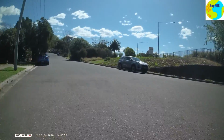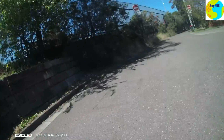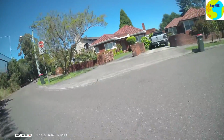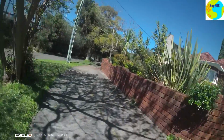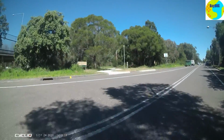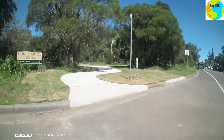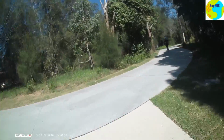I'm sure that goes somewhere. Who knows where? It's probably quite useful for people that live up that way. And if we go back, yeah, no entry. Well, good luck expecting drivers who don't know the area to see that and not drive through. But anyway, we'll go back and we'll just see what it's like from this direction. Yeah, nice, smooth entry. I don't know why they like to wiggle you around a bit.